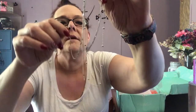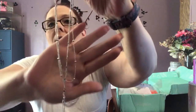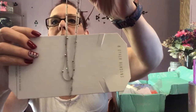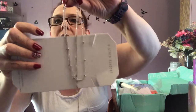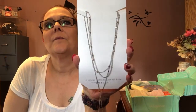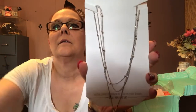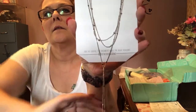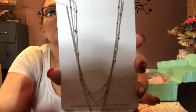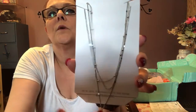But there is, I think this goes in the front. I think. Let me see if I can show you on this. I don't know if you guys can see that, but it is one, two, three ropes. Here, let me untangle this. I got it, guys, I think. Okay, so now I think you can see it. Let me put you down a little bit. And it is the lariat style, so it hangs down there. It is pretty. It has little balls on this one, and it's three layered.